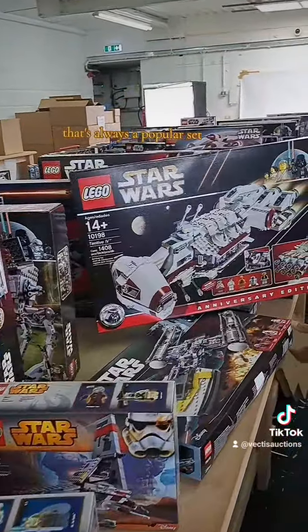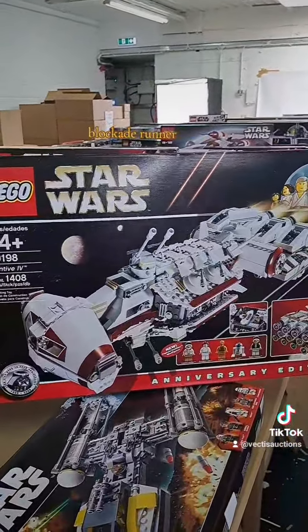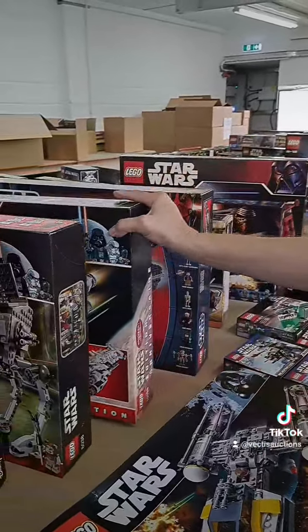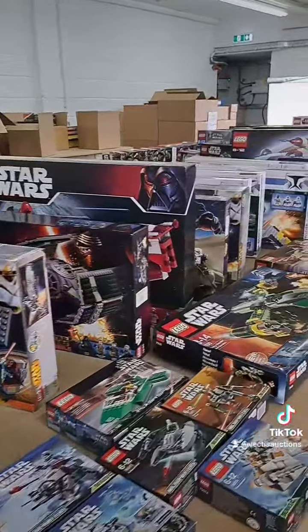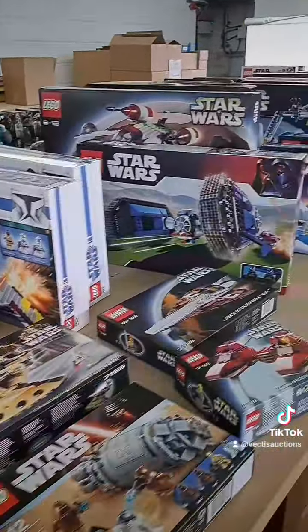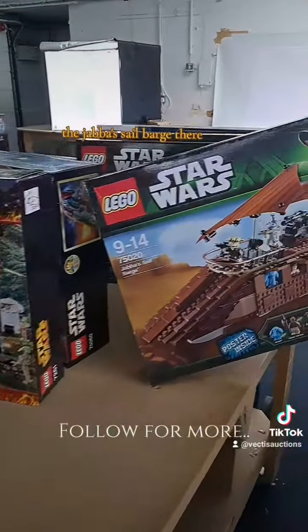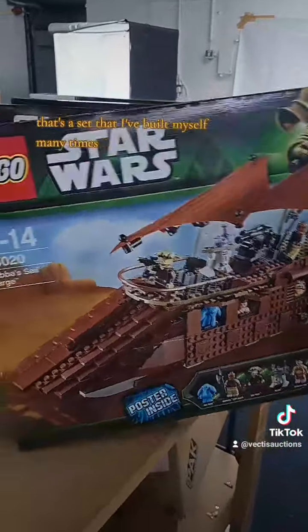That's always a popular set, Blockade Runner or Tantive IV. The Jabba's Sail Barge there, that's a set that I've built myself many times.